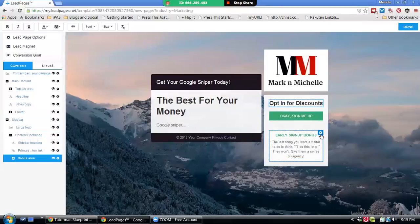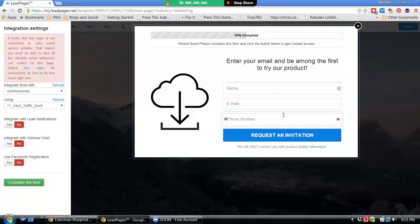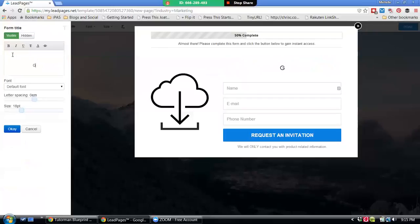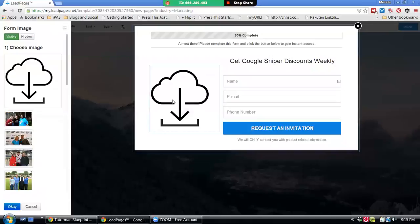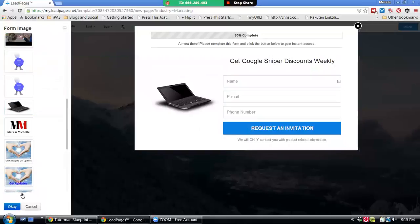Okay. So we're going to customize this button. So we're going to click on it. And here is where they enter their name and email address. Again, this is customizable here. So let's change it to get Google Sniper discounts weekly. And we can put a picture here. So we'll just click on it and select a picture. And then click OK.